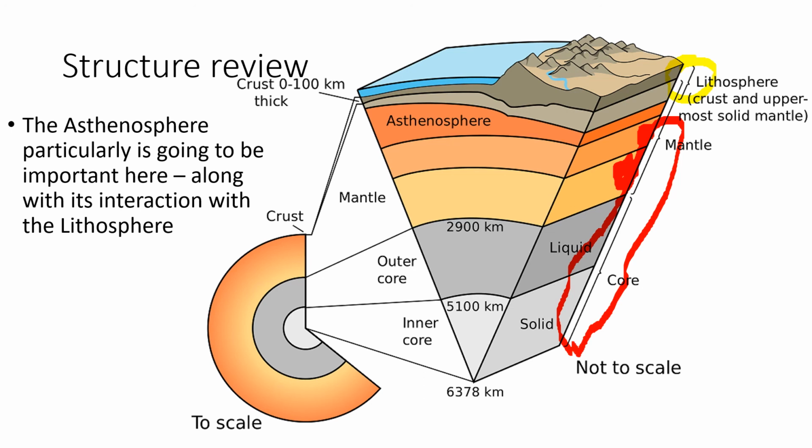And then we've got this right here in between, the asthenosphere. And the word here is ductile. It is malleable, another term for how we can change the shape of a solid-ish material.